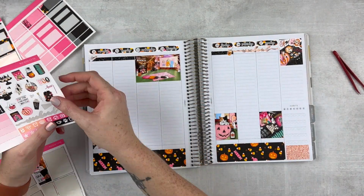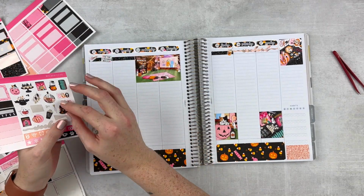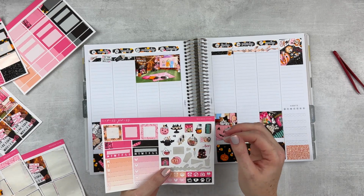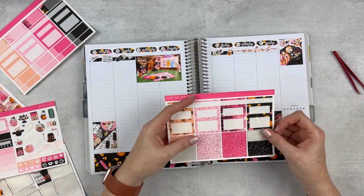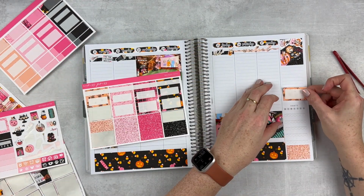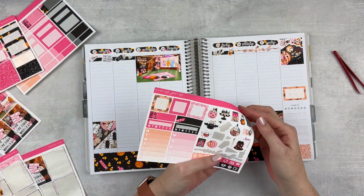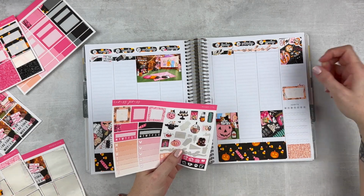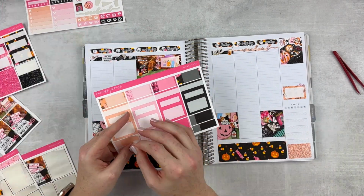And then I'm adding in some of this cute deco up here because I had the room. The date covers are so thin that it gives me a little extra space up there, so I love that. And then I'm popping in this box over here for my favorite moment of the week. And then I wanted to include some deco everywhere, but I just didn't have enough room.